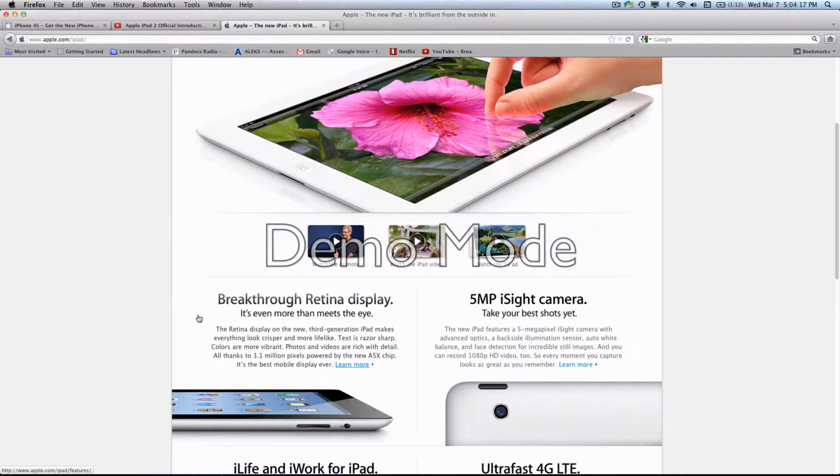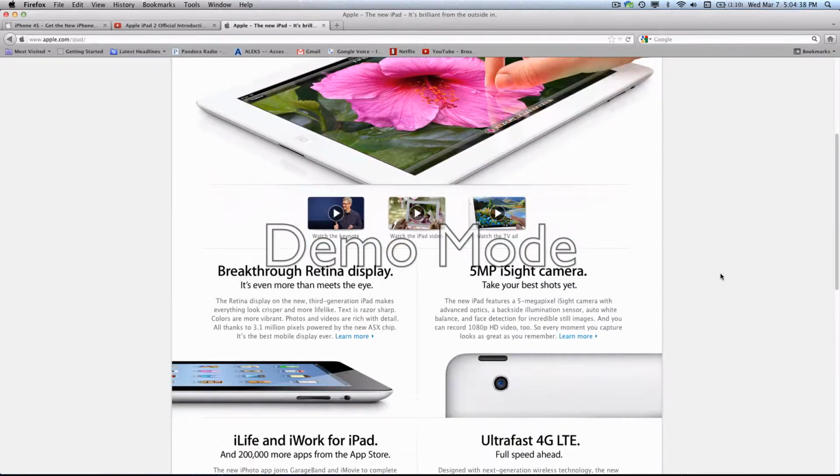The Retina display, they have this on the iPhone and iPod Touch because the screens are smaller. Now, they have this pretty big screen, and they have a Retina display. Those are not cheap. I'm telling you right now, those are not cheap. And also the 5 megapixel iSight camera. That's really good. 1080p HD video.